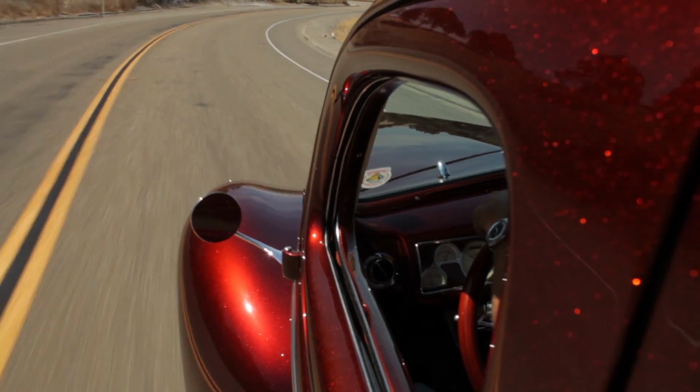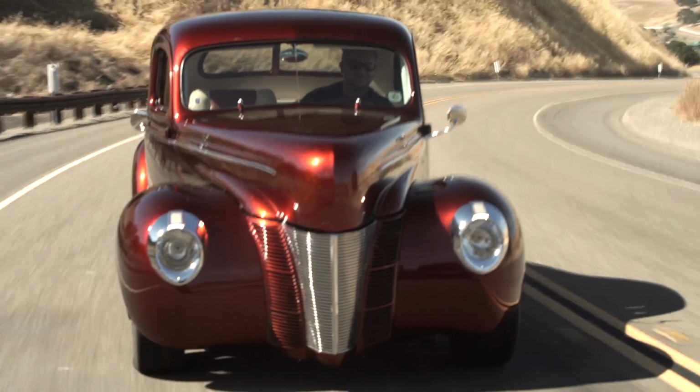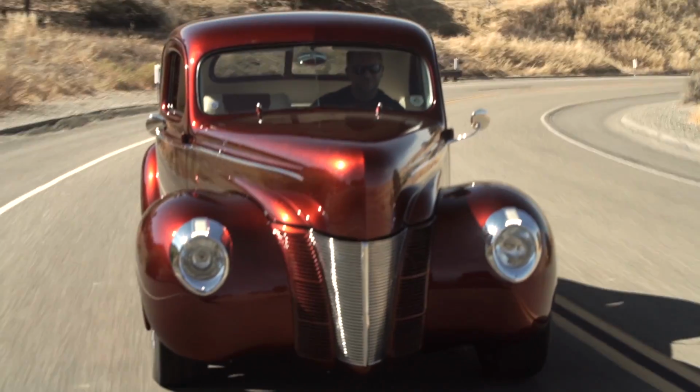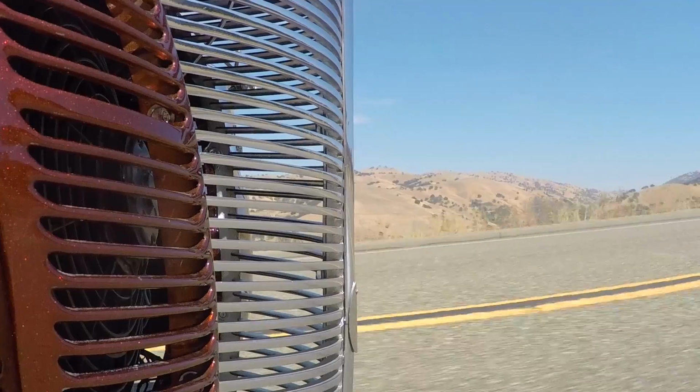It's interesting, but this is one of the few cars that we've driven on this show that I don't want to speed in. I don't want to go fast. I just kind of want to lump along, right? I want people to look at me in this car, and I want them to take in the detail work that's been done to it.